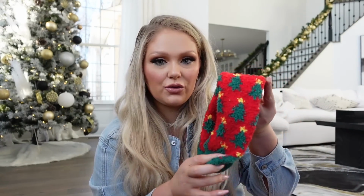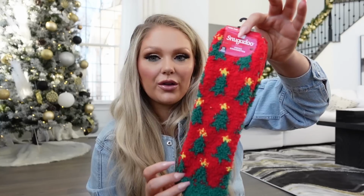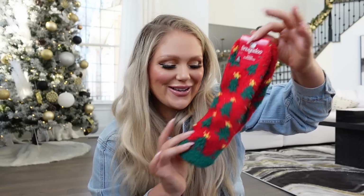I also like to use these if I put lotion on my feet to moisturize them. My feet get super dry in the winter, and then I'll put on these fuzzy socks to really lock in the moisturizer. They work really well to do that, and these are just so cute and cozy. So I got these, and they had a couple different holiday prints, but I just loved this little tree one, so I grabbed that.